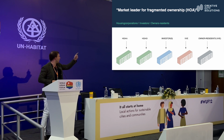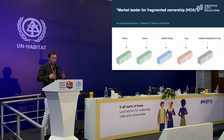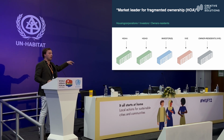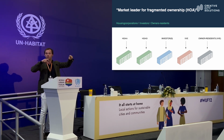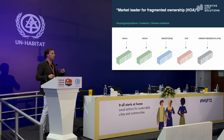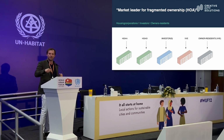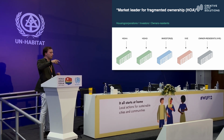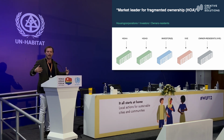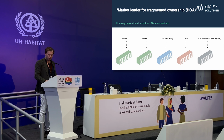And then on the far left side, you see the owner resident. So that's in the housing association. But we have another flat where you have all these parties together. So it's a very complex housing association. You have a social housing corporation, you have an investor, and you have homeowners who own their apartment as well. So how do you get them all in line to do the Optoppen at the same time?